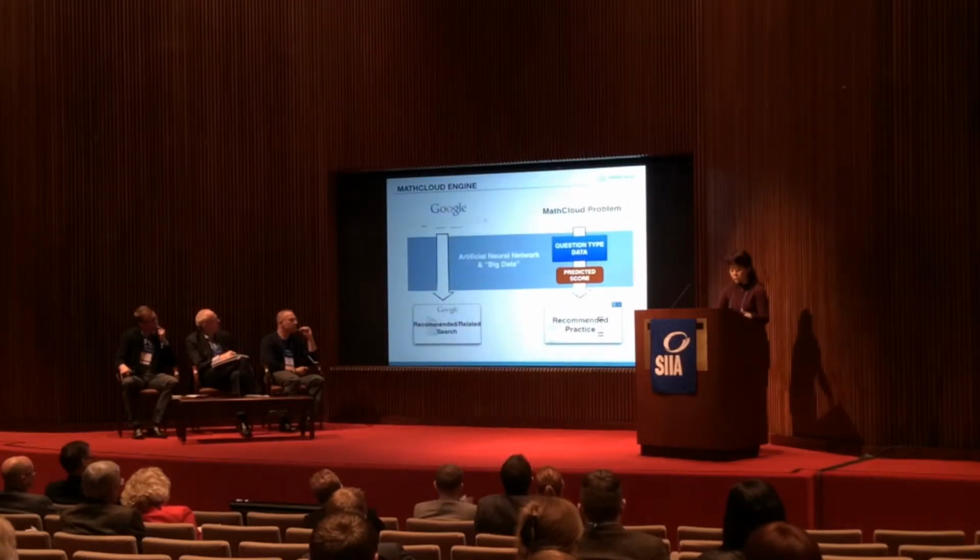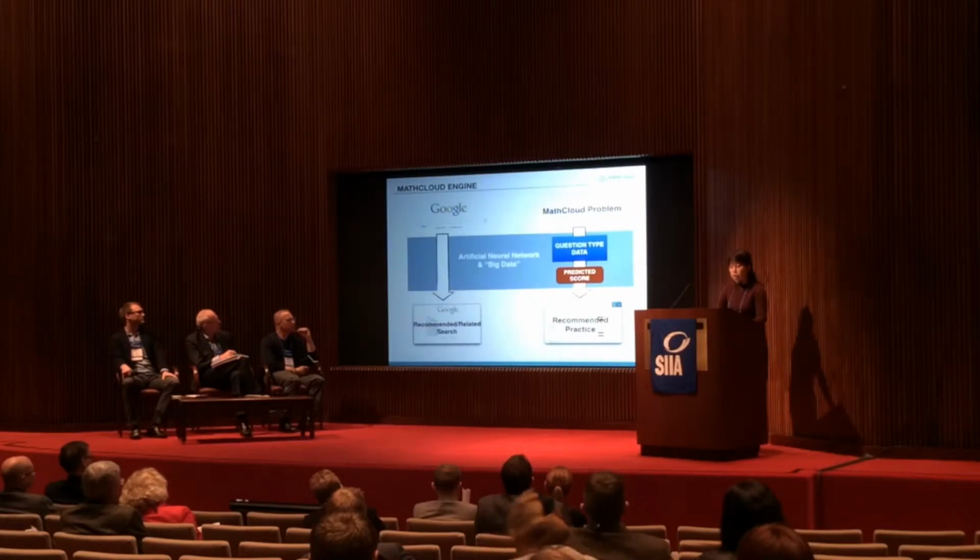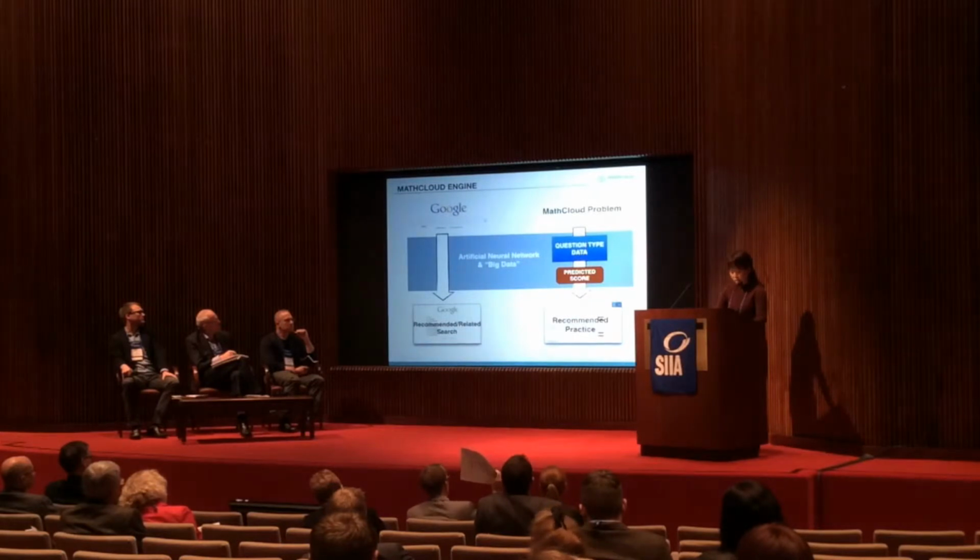So MathCloud was created to solve this problem by applying an artificial neural network, which can accurately assess and recommend what a student should study, and further help students to solve a new problem that they haven't seen before, just as a person could distinguish between a cat and a dog from a new image, with high efficiency and no margin of error.